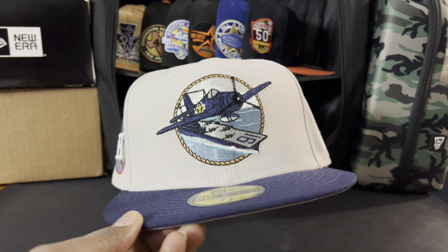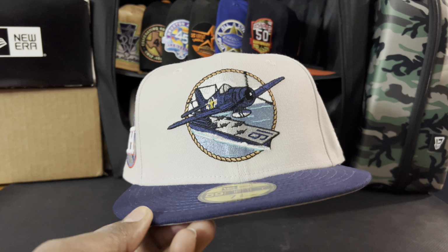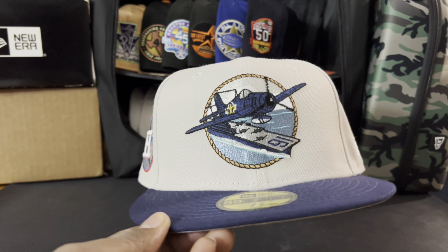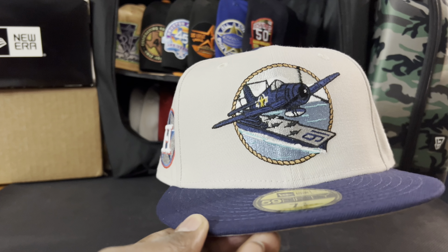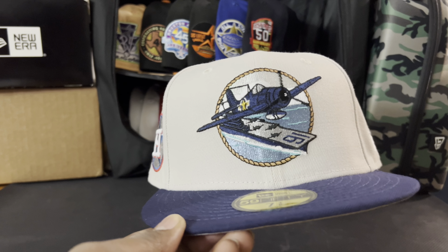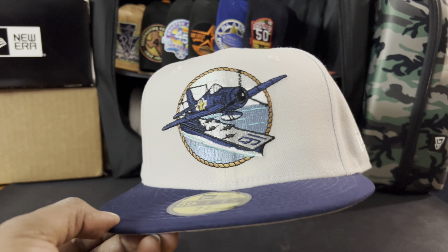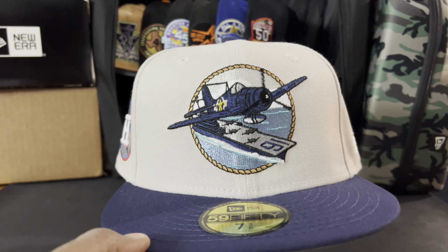I think it was eventually decommissioned in the '50s and then recommissioned again before finally being decommissioned permanently and eventually donated to the city of Corpus Christi, becoming the USS Lexington Museum of the Bay since 1992. And it's been like that ever since, and it's pretty dope. This is a pretty dope story for a hat, man. This is very impressive. This logo is absolutely fire.